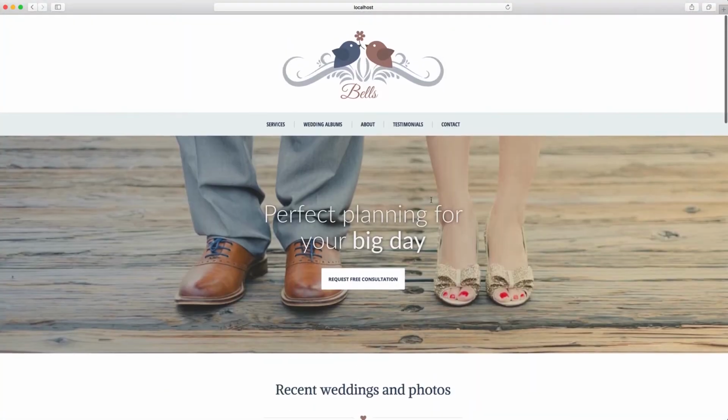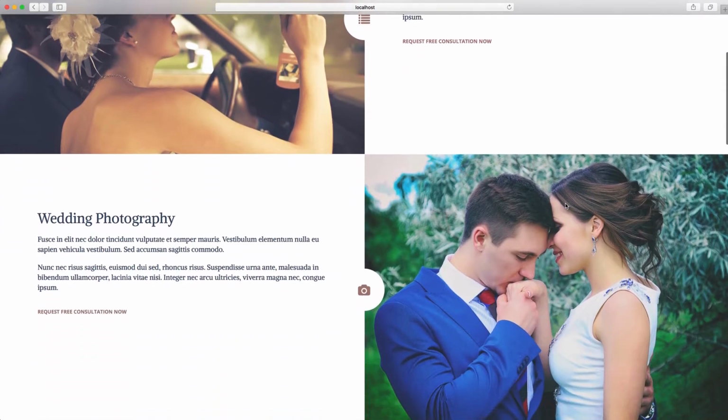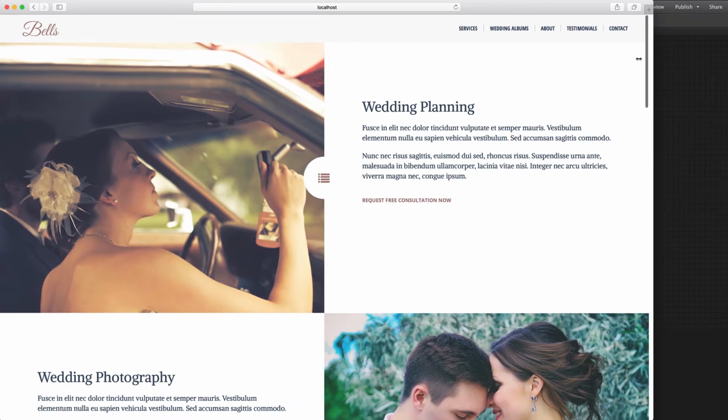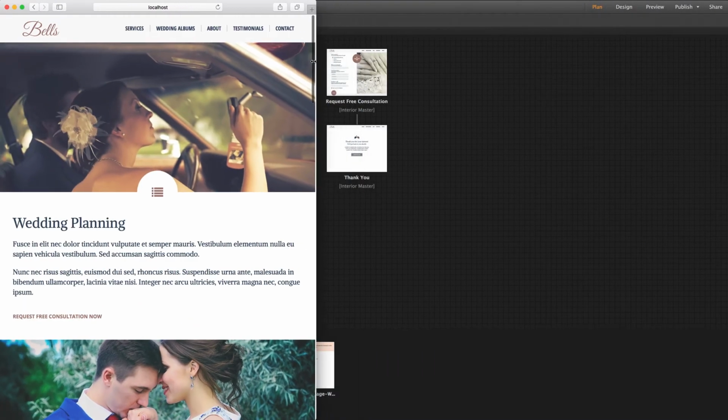Clicking to the services page, we have this really neat kind of split screen layout here, balanced with photos and some sample copy. And scaling the browser down here, you can see everything adjusts very fluidly, all the way down to a really nice stacked mobile layout.